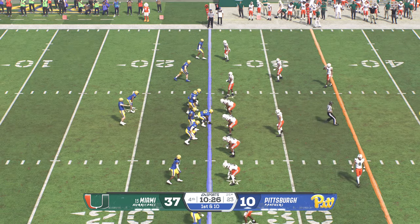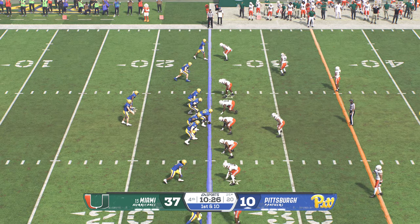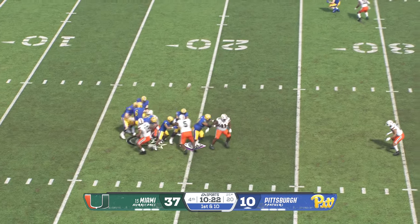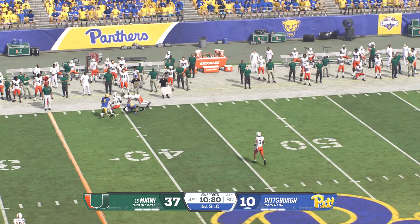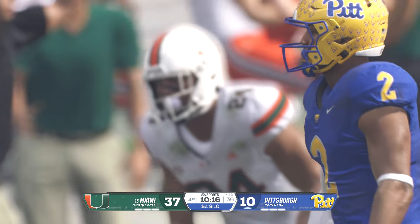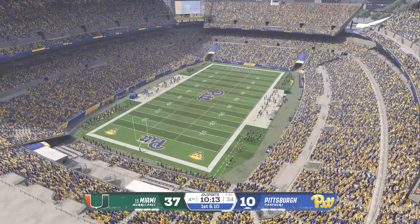And the Pittsburgh offense is back out on the field. They're coming off a 3-and-out, looking to produce a positive drive here. Quick throw to the left side. Makes the grab. It's Johnson. He stopped out at the 42. That's a solid gain, getting closer to midfield.